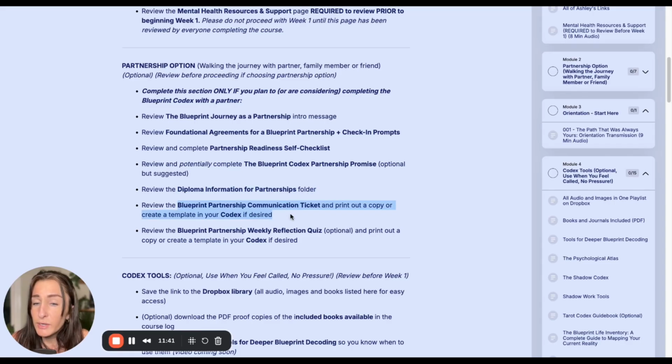And then we also have the Blueprint Partnership Communication Ticket. There's a PDF. You can print it, fill it out, and have it in your Codex ready to go. This isn't to communicate with me. It's to communicate with one another. If you are having difficulty figuring out how to talk about something or how to bring something up, and you're doing this course with a partnership, this tool is basically like the easy button. Not easy, but it makes the communication begin because it gives you that starting point. Here's a ticket. You can review it and then let's go from there. That's what that tool is essentially meant to be.